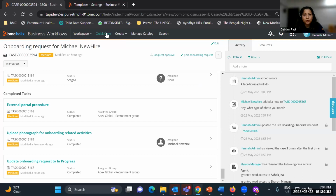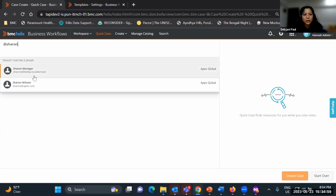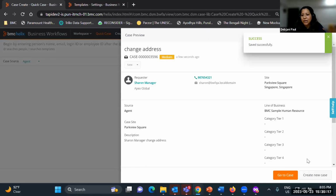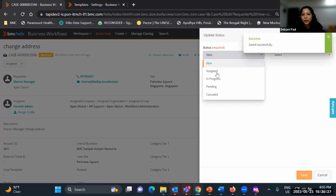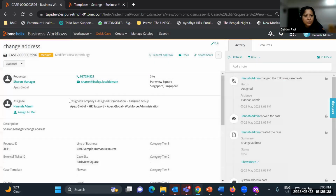So let me also show quickly. It's a 22 feature, so upgrade to 22 and you get it. Right. So I will quickly show how you can add an ad hoc task, because I mentioned that as part of the slides. Let me raise a request with Sharon, the requester. I'll go straight to create a case without selecting any templates for the sake of time. So I will go to this case and it's assigned to myself, make it in progress, because I'm assuming that I, as an agent, select and assign it. Okay, I have assigned it, I guess.